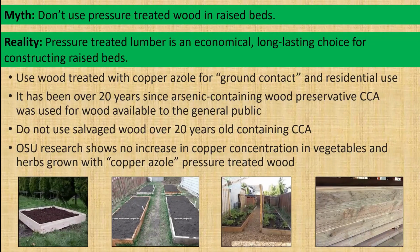Now, some people are very concerned about the copper in the pressure-treated wood affecting their vegetables. But OSU has done a lot of research, and they show that there is no increase in the copper concentrations in the vegetables and herbs that were grown with this copper azole pressure-treated wood.